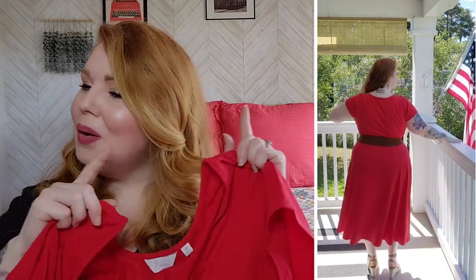But y'all, you can belt it if you want to. You can leave it just like it is. You can put a chambray shirt tied over it. You can do really anything you want to with a maxi dress. You have so many options. And y'all, the only call out on this one, it doesn't have pockets. I kept wanting to put my hands in my pockets. I love pockets in a maxi dress. There's just something different about it.